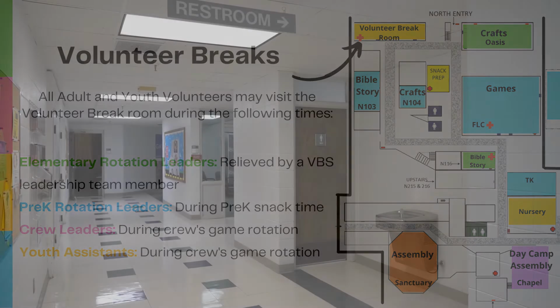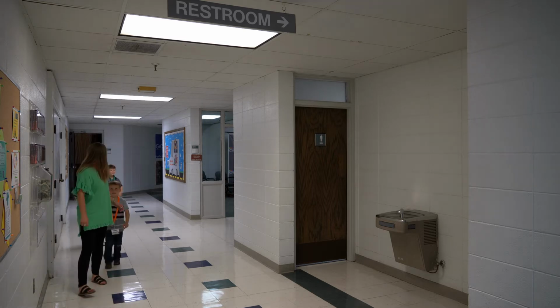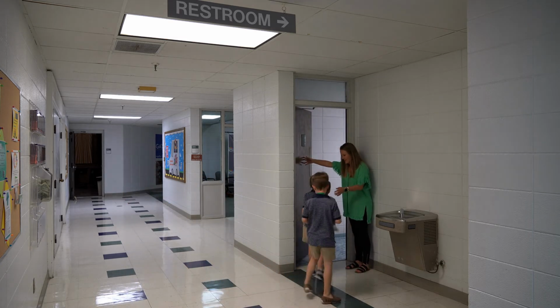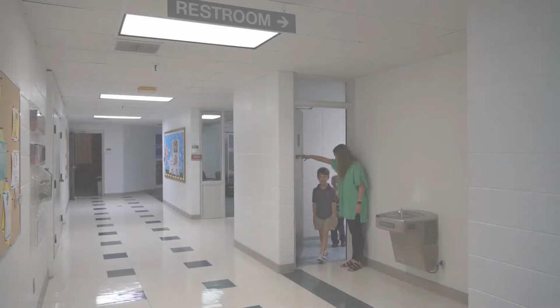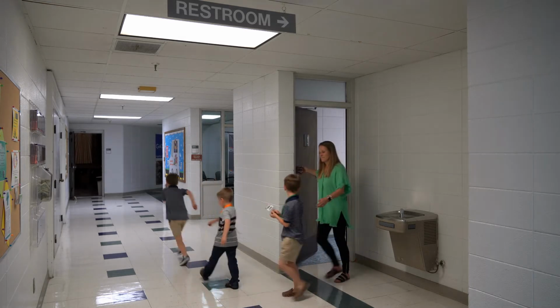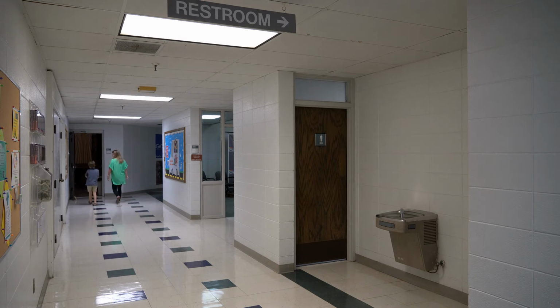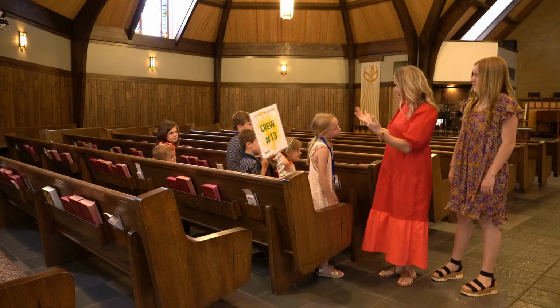Only adult volunteers should escort a child to the bathroom. Do not enter the bathroom with the doors closed while a child is in there. Should the child need help, prop the door open before assisting. Encourage your crew to take bathroom breaks together during the transition times between rotations. Never leave a child unattended. Report all accidents to the VBS directors. A nurse will be present at the director's table near the nursery.